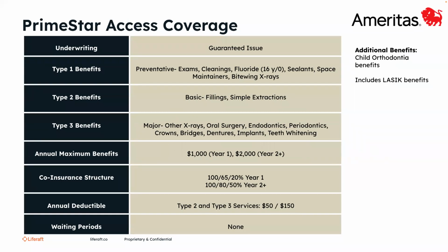So again, guaranteed issue. This product is going to give your clients, number one, higher annual benefits, but number two, when we look at what is considered preventative versus basic versus major, there is a lot richer coverage here than there was on the PrimeStar Value. So preventative on this plan is really going to be those x-rays are going to move into preventative, space maintainers, any sealants, and then fluoride again for those kids under 16. Now type 2 are going to be fillings and any simple extractions. And with type 3, you're looking at a lot of those similar major services required with a couple of added coverage here, including implants and teeth whitening.